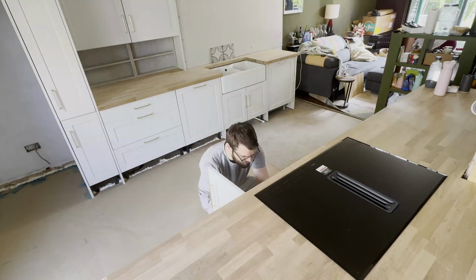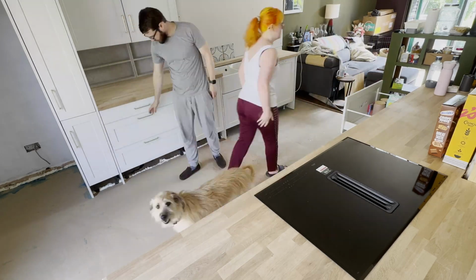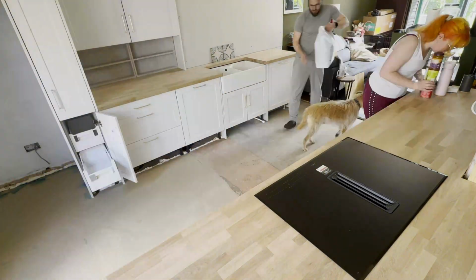Next step to making the kitchen usable, actually putting stuff in the drawers. We didn't unpack the full kitchen, just everything we'd left out to use during the renovation that had been living in the living room.